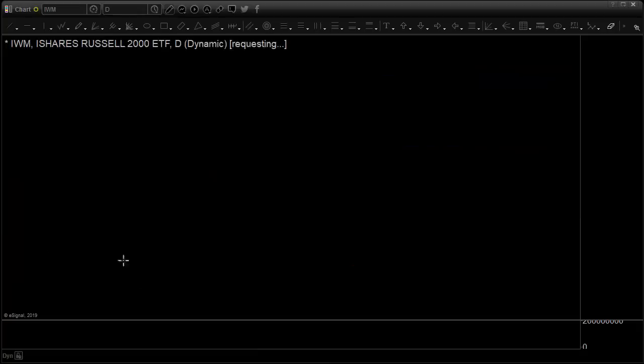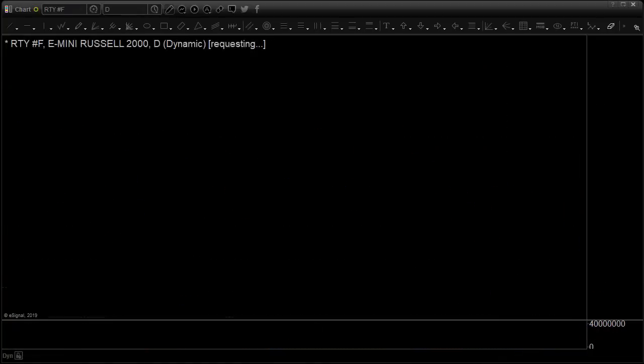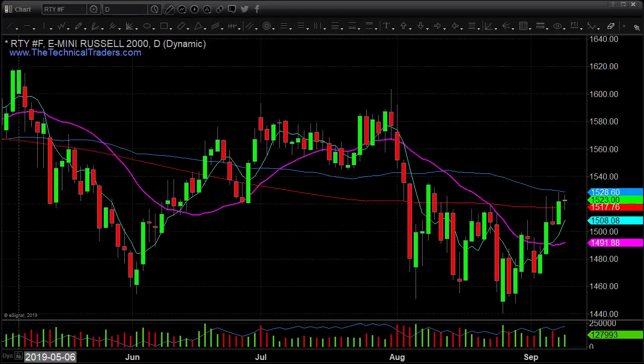But if we take a look over at the Russell 2000, we'll go to the futures here. Russell 2000 yesterday actually had a nice pattern that I liked. It's got these declining highs starting to break out. Still hasn't broken this previous high, which means when it does, we should see some short squeeze, meaning everyone who's short, that'll be the final straw. They're going to have to cover their shorts, which means they're buying back shares, which is going to drive price higher, and it'll be a breakout.